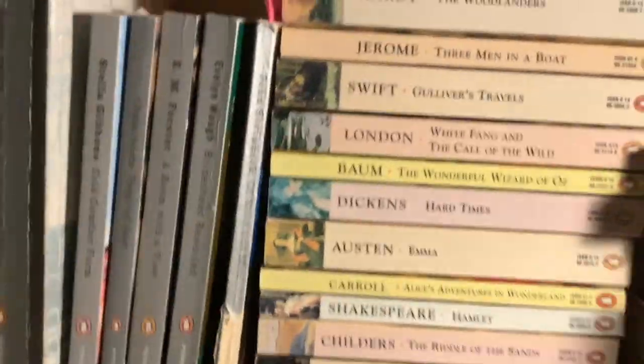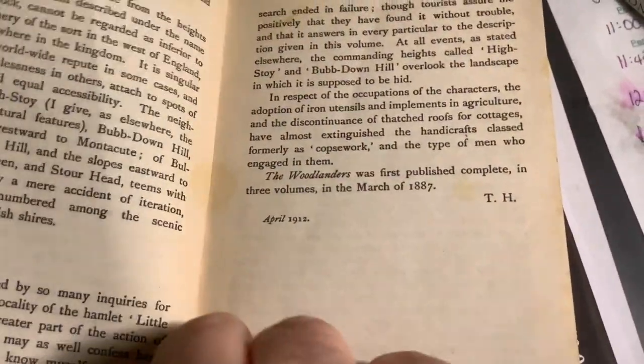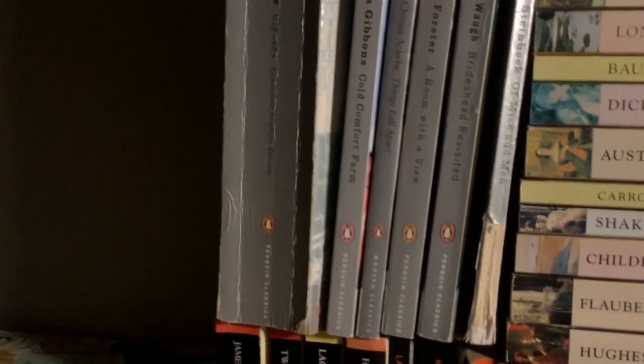These are called Penguin Popular Classics. They don't have any critical apparatus in them. They're just a very cheap way of getting your hands on these books. So it's The Woodlanders by Thomas Hardy. There's just a little introduction about it, not too long before you're straight into the text. A preface, and the preface is by Hardy himself. So there you go. Quite a few of those. Penguin Classics from the mid 20th century.